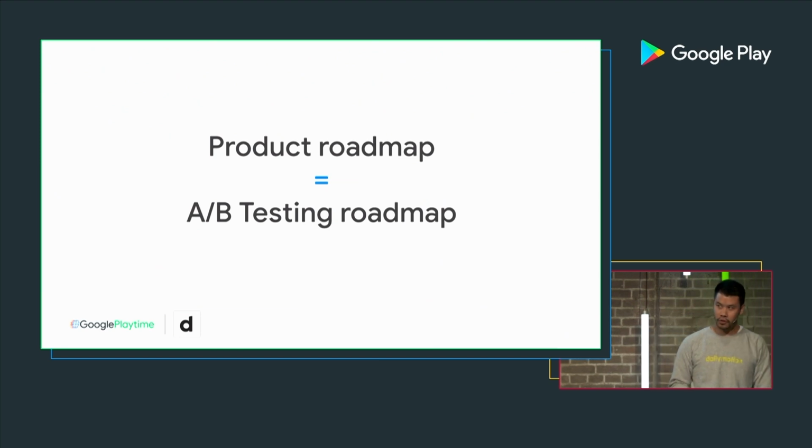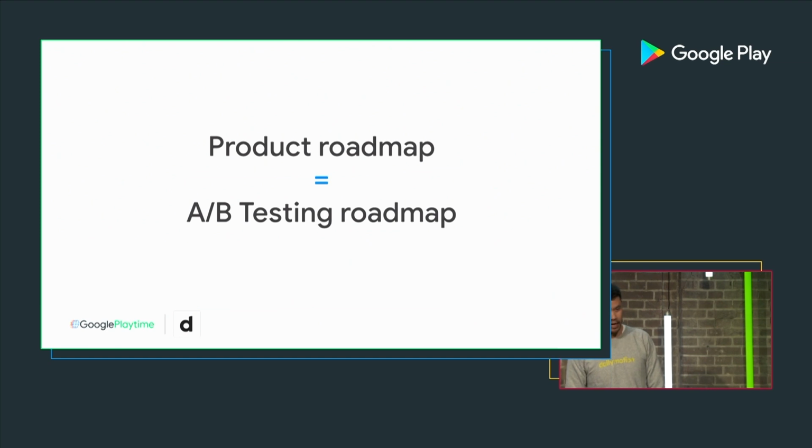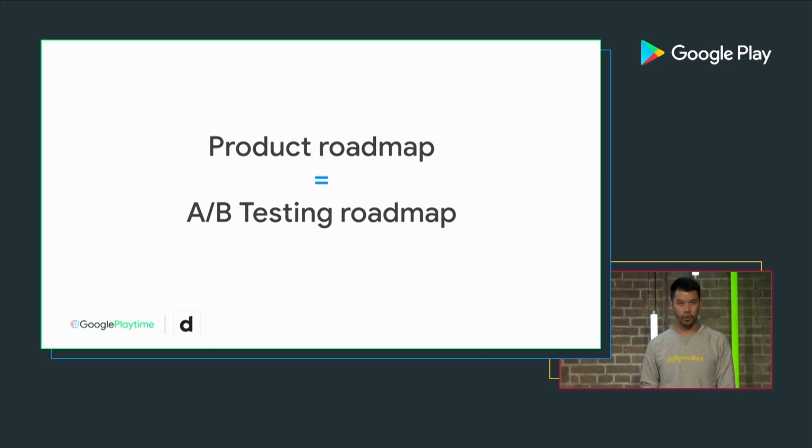So when preparing this talk, Vesna asked me, how do we actually prioritize A/B tests at Dailymotion? And the answer is quite simple today. Our A/B test roadmap is our product roadmap, as every project of our roadmap has at least one A/B test in it.